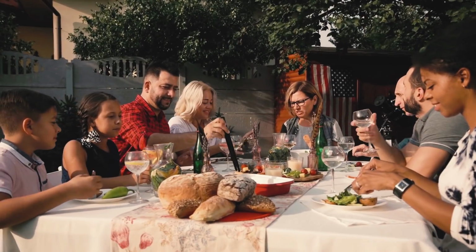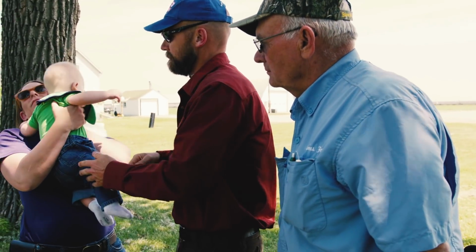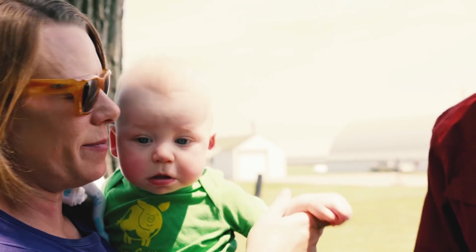Sustainability is critical to our farming operation, and it's even more important now that I'm a new mom. This is the first crop that I'm raising as a new mother, and this farm is a 4th generation farm. If my son chooses to farm when he's older, he will be the 5th generation. So sustainability is even more important to me now than it ever has been before.